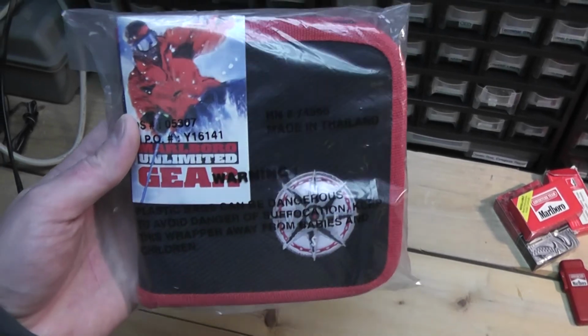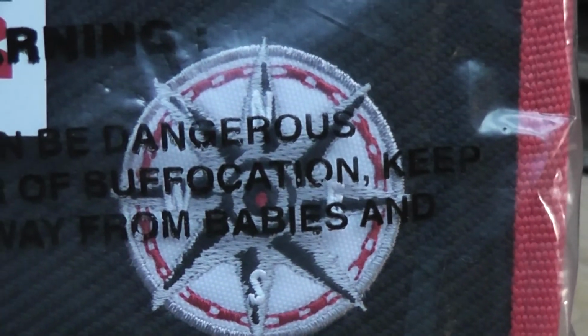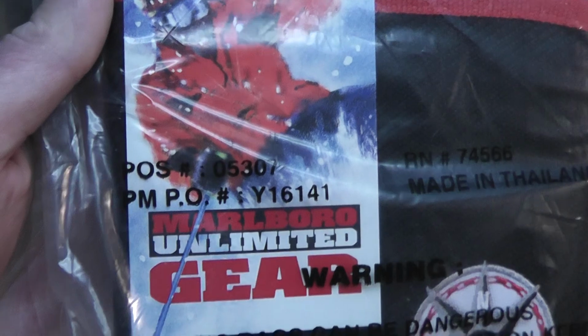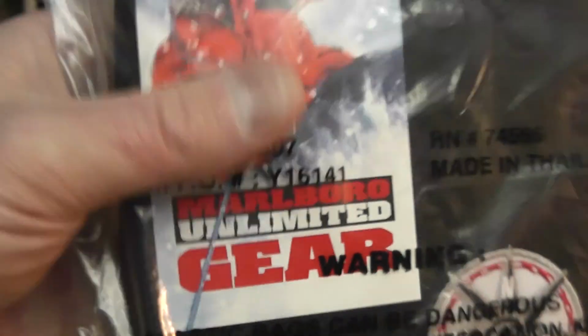This has gone by the wayside. This is a CD case, and this also has the compass type logo on it. Who has CDs anymore? But this is also from the Unlimited Gear catalog.